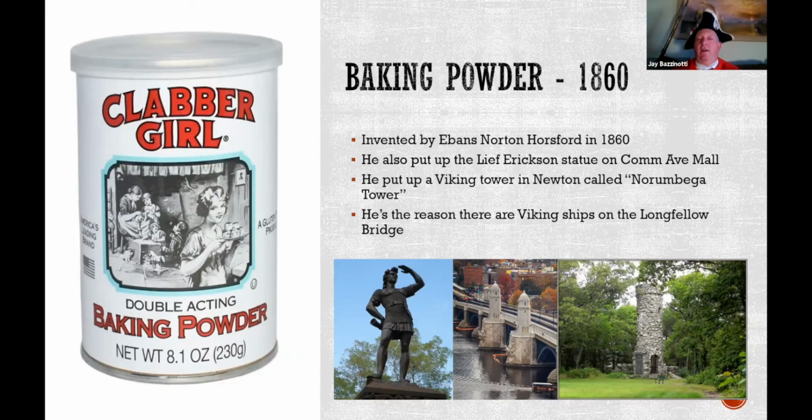They were put there because Horsford had convinced everybody that the Vikings came right up the Charles River, and that's what they represent. So, another cool thing from Boston.